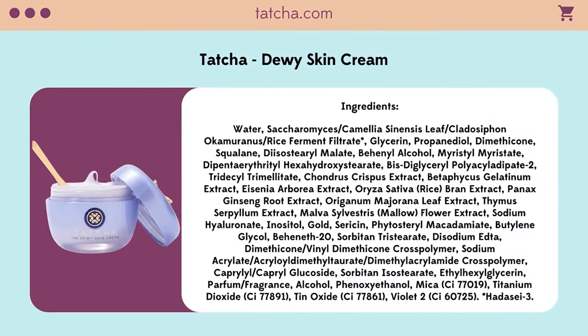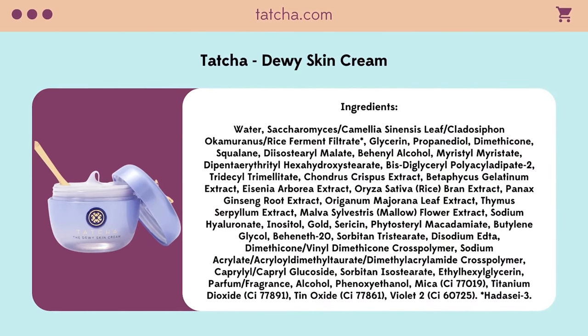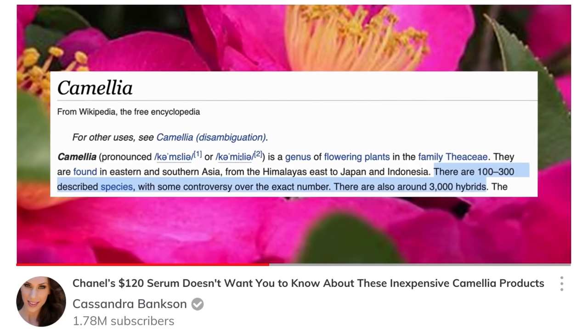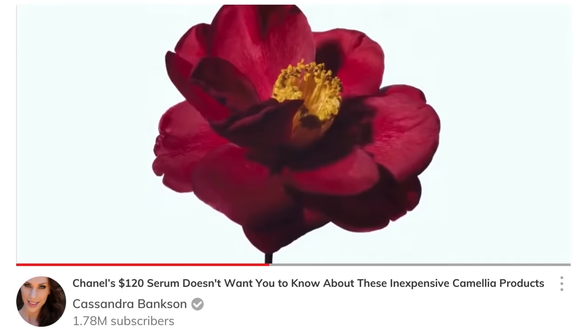This does have Saccharomyces ferment. This has dimethicone, squalane. And again, these are not bad ingredients. They are just so overpriced for what's in here, in my opinion. And we've actually done a video on the best and worst squalane products. I don't know if I've posted it yet, but squalane is fantastic. And so is Camellia sinensis, which we've also done a video about. And you can get so many products with these ingredients for literally a fraction of the price. So if it makes her happy, then fine.